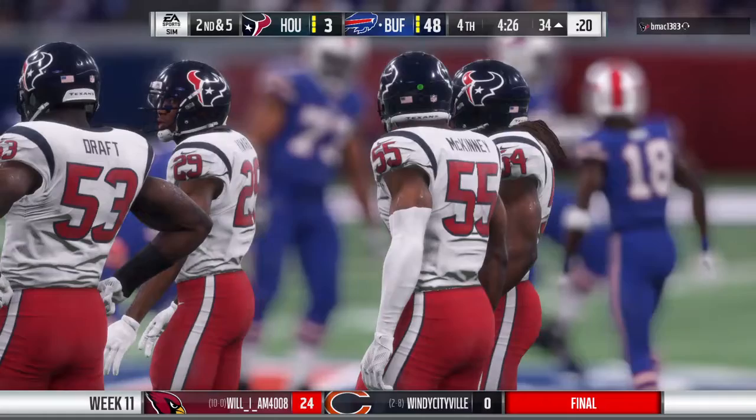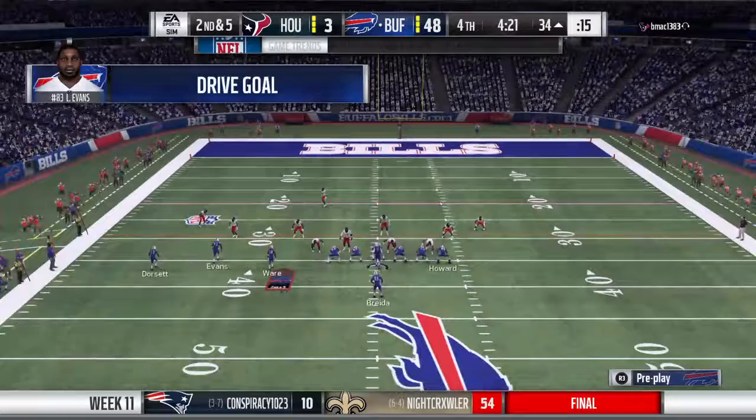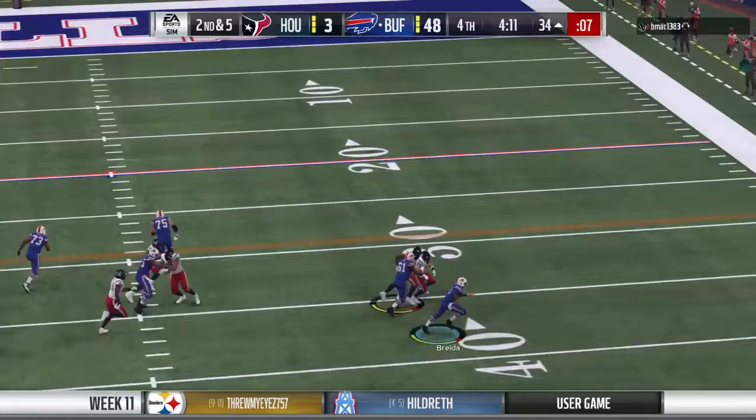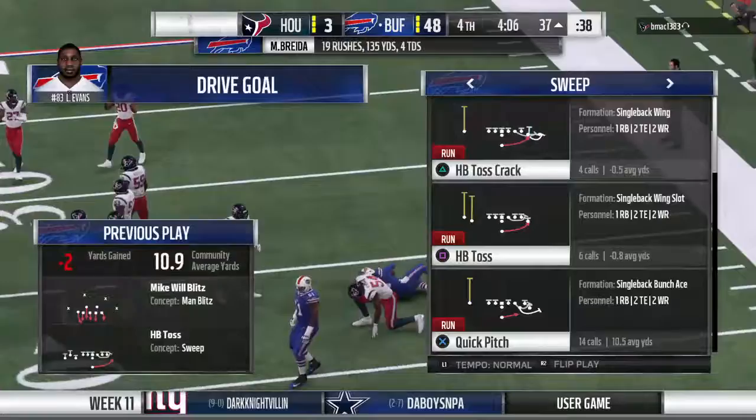See if they stay on the ground for second down. Here we go. Now they'll run it on the toss. And maybe a measure of revenge there. He's had his way in this one, but this time they get him behind the line. It's a loss of two, now third down.